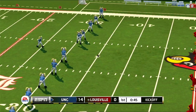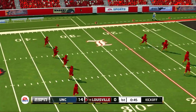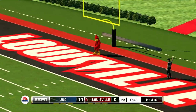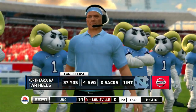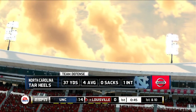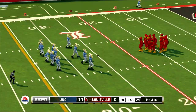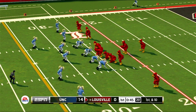The kicker looks like he's ready to kick this one off. Nice kick, plenty of distance. This one's going to be down in the end zone for a touchback. The Tar Heels really came prepared to play defense today, and the plan is working. Well, so far in this game, you've got to tip your cap to the defensive coordinator. He has clearly done a very good job of getting his team ready to play, and they have done a nice job of slowing down this very explosive offense.